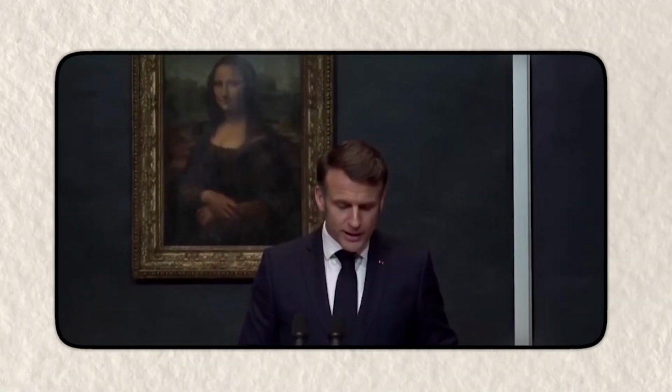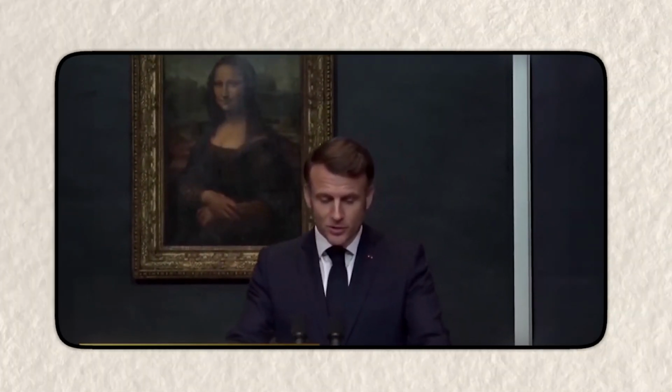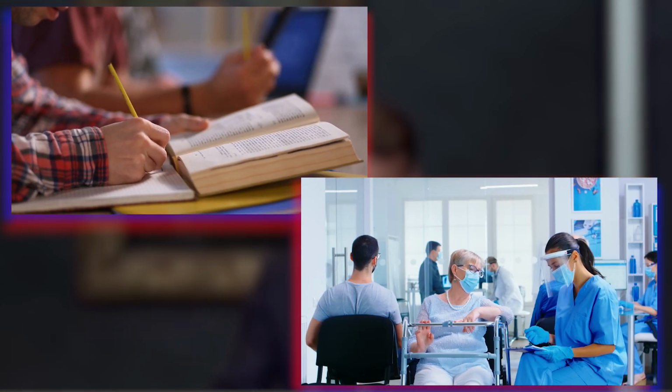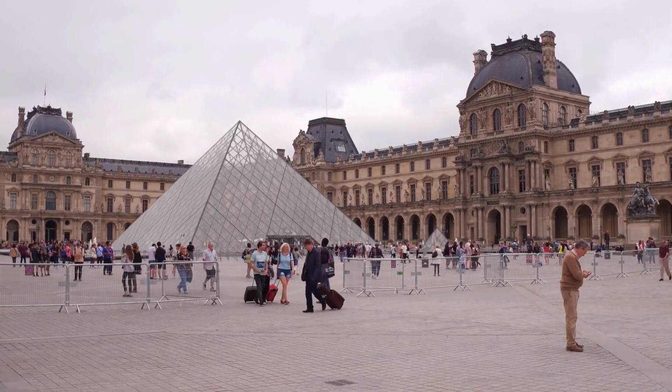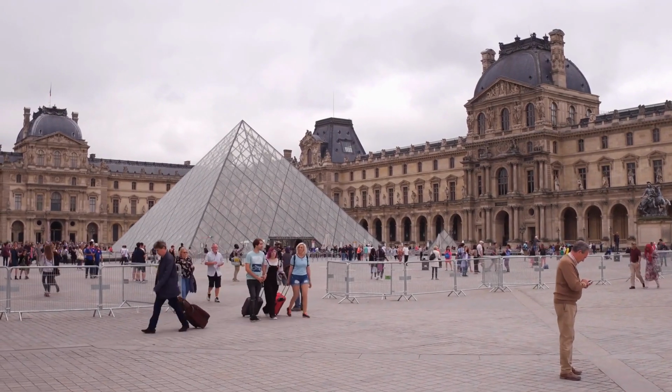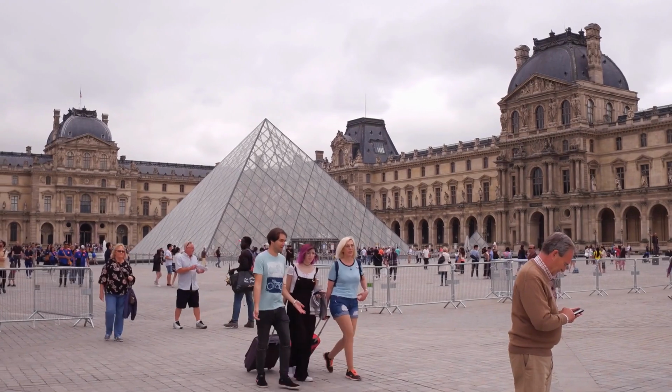Political debates have also entered the conversation. Some argue that the French government should be spending money on more urgent issues like education and healthcare, instead of helping fund a museum renovation. Others believe that the Louvre, as a cultural landmark, deserves the investment, as it brings in millions of tourists and generates huge revenue for France's economy.